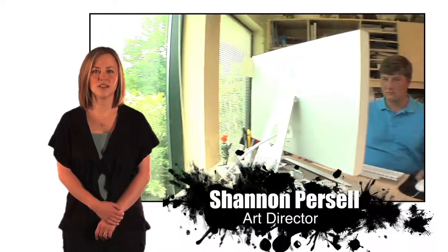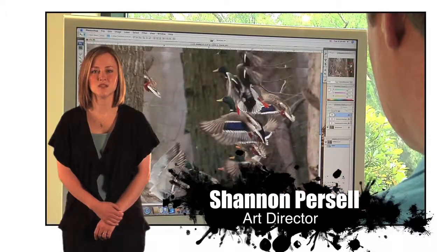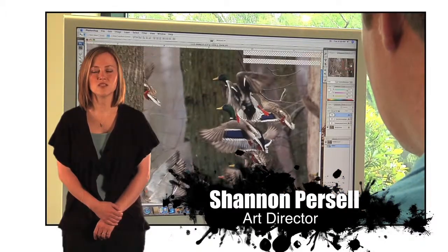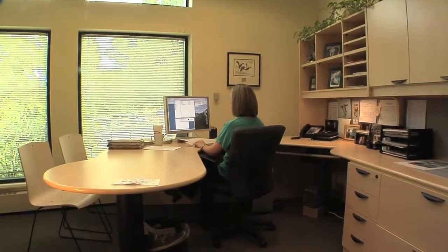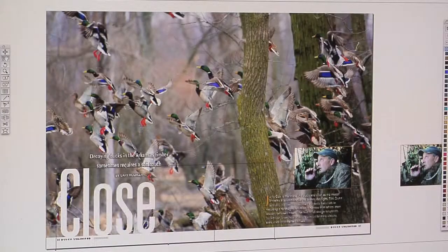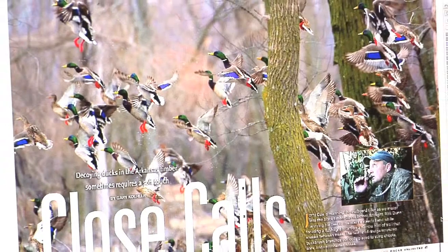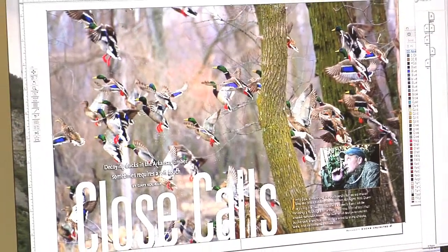Meanwhile, the photo editor gathers digital photographs we might use to illustrate each of the stories in the issue. The best choices are passed along to the art director. The art director designs the magazine, sizing and arranging photos, stylizing headlines, and flowing in the text to create a layout that conveys the overall tone and theme of the story, while providing the reader a visual setting.